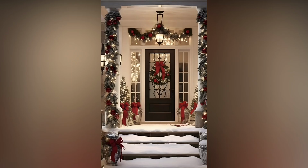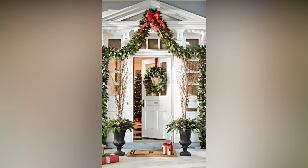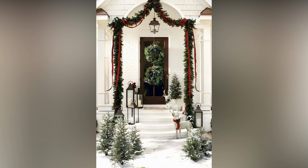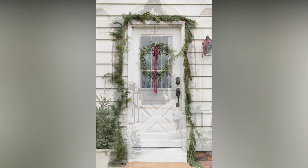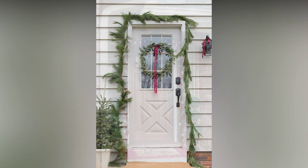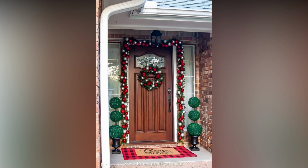For a touch of whimsy, consider adding some festive figures like reindeer, snowmen, or even a Santa Claus statue. These can be found in a variety of materials, from rustic wood to sleek metal, and can be illuminated for extra charm. A life-size nutcracker standing guard by your door can be a delightful surprise for guests and adds a classic holiday touch.